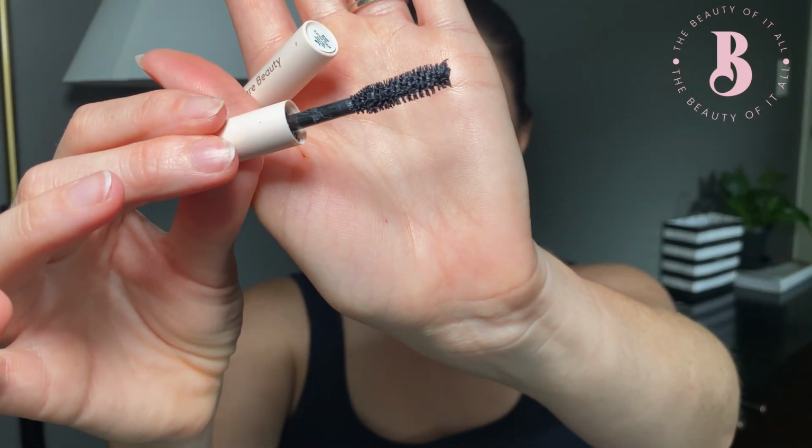The other mini that I have, I received this at work from Rare Beauty. I did not like this one, unfortunately. I noticed that it would very easily transfer to my eyelids. It's a really wet mascara, and it was a no for me because of some smudging and transferring. So I won't be buying that one, but I was glad to try it out in a little mini beforehand.